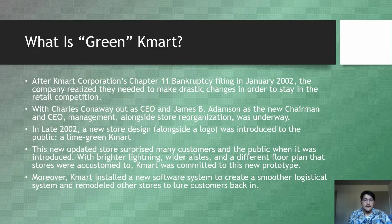So we saw that. But during the bankruptcy filing, Kmart ultimately introduced this new prototype and it stuck with the company until all of the stores closed. So it was a big deal, and it still is a big deal in a minor aspect when people discuss the store format.